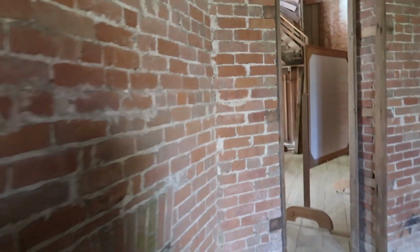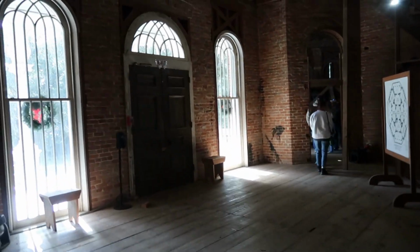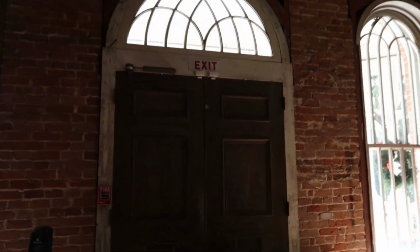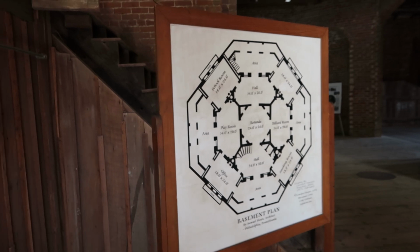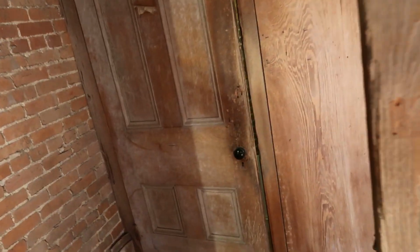Look at that. We're gonna go back this way. That's the front door, in case you didn't know, even though it says exit up there. That's underneath us. That's where they lived. And that's the secret stairs we popped out of.